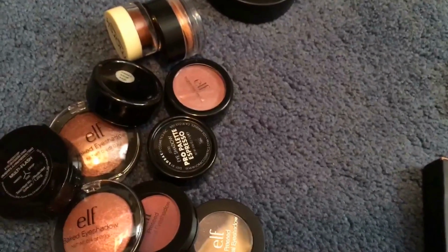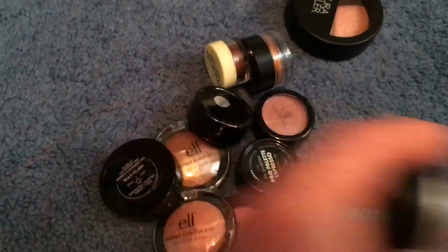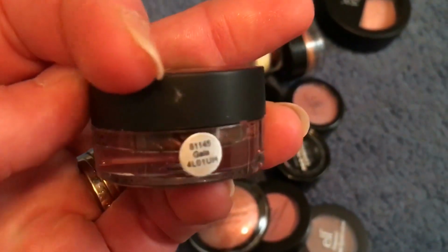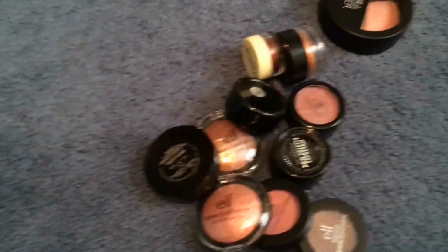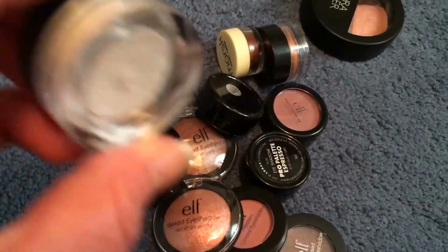Here is an e.l.f. long lasting lustrous eyeshadow, and I don't really like that. I'm gonna get rid of it. Here is another e.l.f. long lasting lustrous eyeshadow. There's no shade. Oh, there's the shade. Gala. That one's actually really pretty. I'll keep that. What was the white called? There's no name on it. Okay, interesting.